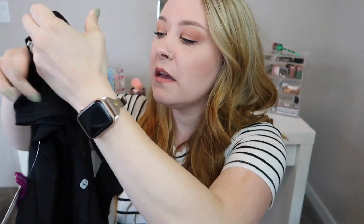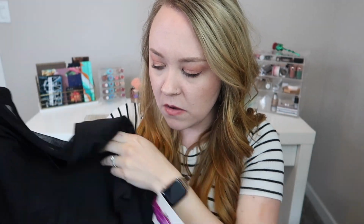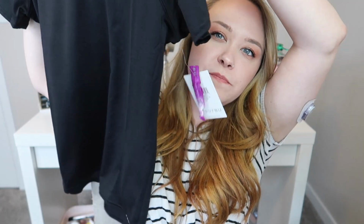All right, let's do the rest of these. Ooh, this one's kind of cute. So this is just an all black shirt with kind of this cool mesh cutout in the back. I like this one. This one's probably my favorite one so far. It's got that nice material. What brand is this? Look, it has a little hair tie on it. So this is by the brand Soybu. I think this is their endurance tee, black size medium. I really like this one. I'm excited about this.